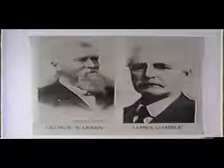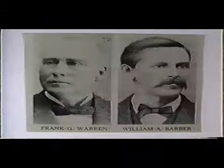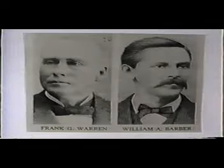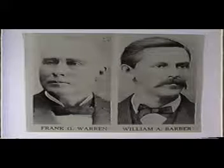George Warren and James Gamble operated a sawmill at Warren Mills, today known as Warren's, from 1868 to 1874. In 1874, that partnership was changed to Frank G. Warren, son of George, and William A. Barber, but retained the name George Warren and Company.